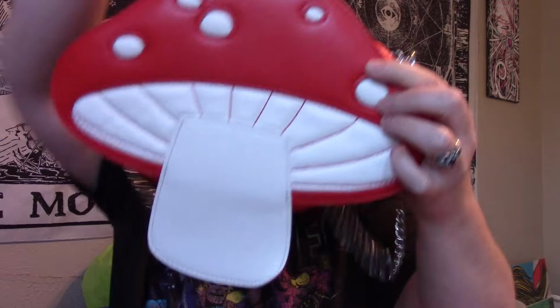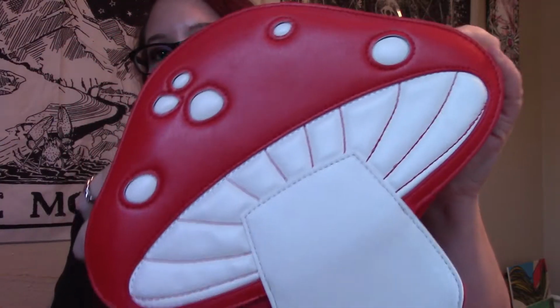And this, oh, it's got a cute little chain. We're gonna put this on here really quick. This is so adorable. I love this box. I'm so glad I finally decided to get this. Okay, look at that. How adorable is this? Oh my god, this is so cute. This is the cutest thing ever.